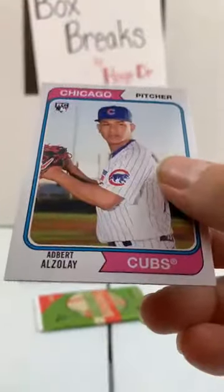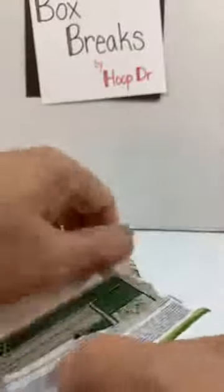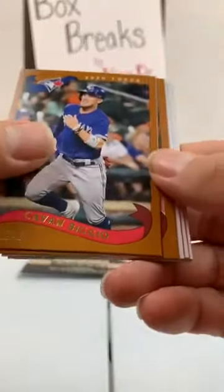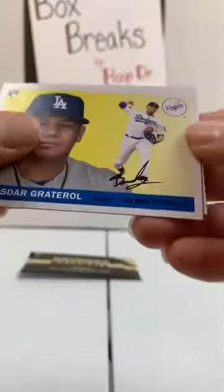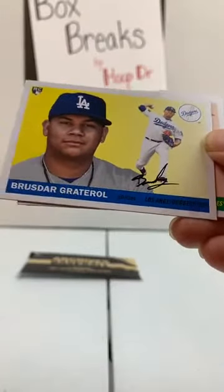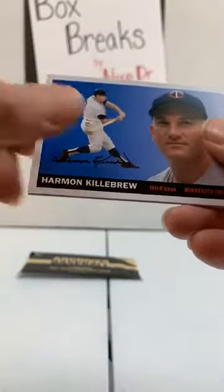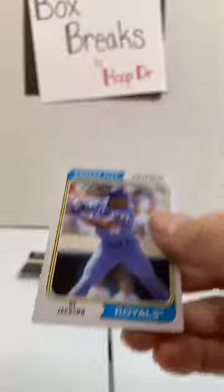There's Fred McGriff and Alzolay, rookie for the Cubs. Kind of wish we'd have spread that wealth around just a little bit. Okay, come on, last pack. Give us something. There's Cavan Biggio, so there's the father-son. Chapman, Gratterol rookie for the Dodgers, so we're getting close to getting all the Dodger rookies. Mussina, Killebrew. All right, here's a Yelich and Hira. Larry Walker, and there's Bo Jackson again.